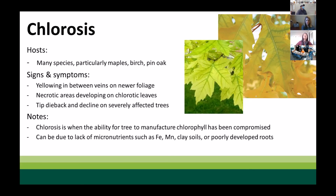If you've seen a chlorotic tree, say in your neighbor's yard, year after year, and they have not done anything, within a few years it will look terrible and die. So there are things we can do to intervene. Basically, chlorosis is when the ability of a tree to manufacture chlorophyll has been compromised. This can be due to a couple of different things. One can be micronutrients such as iron or manganese not being available in the soil. It could also be that they're in the soil, but the soil is a clay type soil that is binding up those free agents so the micronutrients can't get up into the tree.